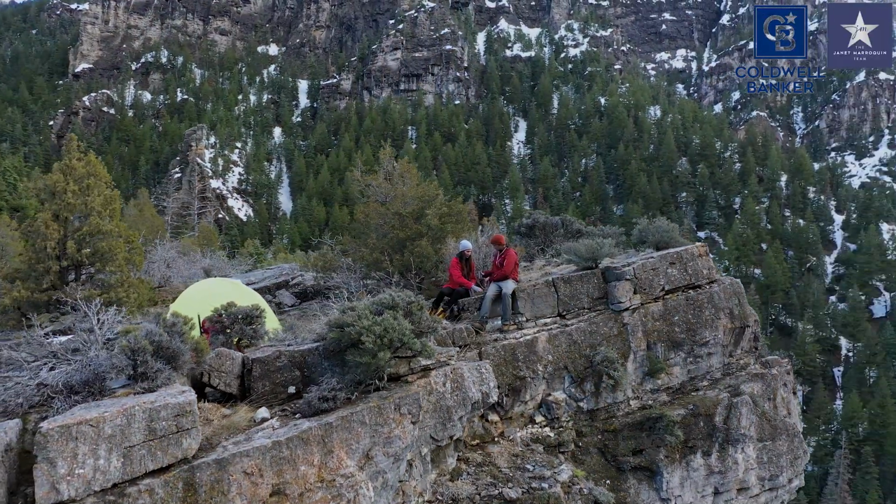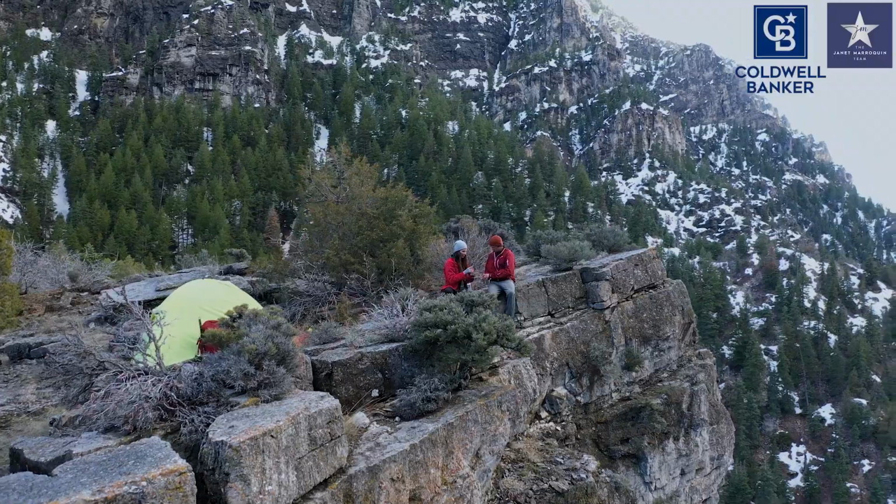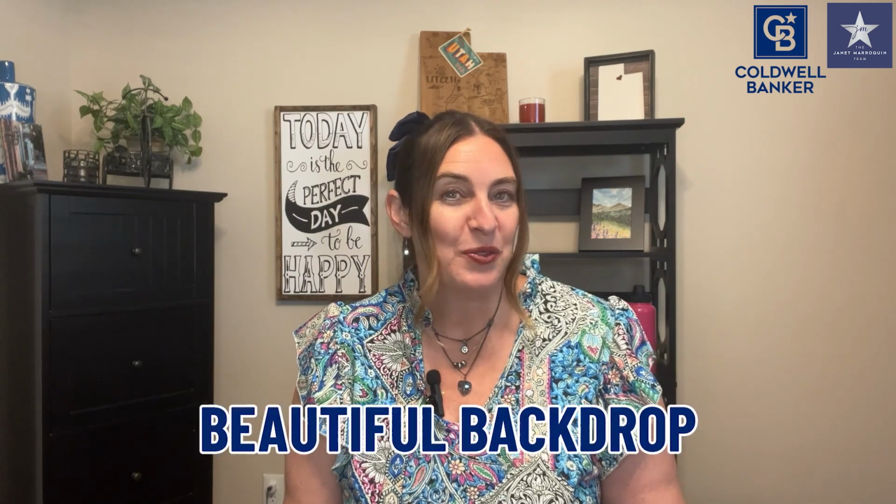Hiking, biking, and camping opportunities abound, turning every weekend into a little mini adventure. Having lived in Utah for most of my life, I forget just how beautiful it really is. The mountains are a beautiful backdrop to everyday life. There are countless options to go and enjoy nature.